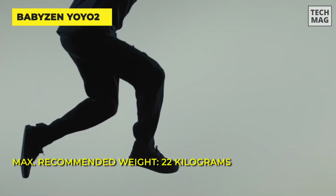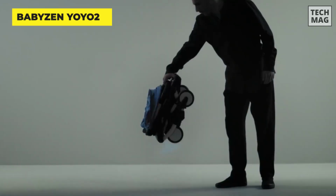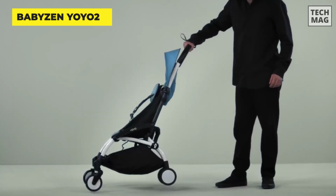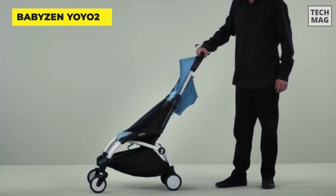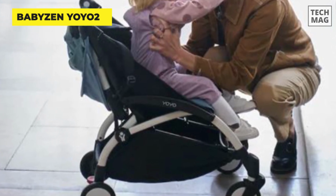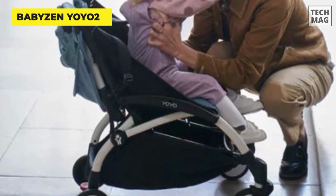Perfect for busy parents who are constantly on the move. This stroller folds down to an incredibly compact size, making it airplane cabin-friendly and super easy to store in tight spaces. But don't let the size fool you.